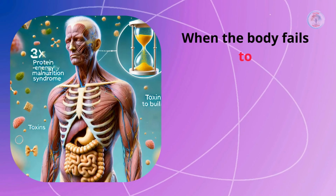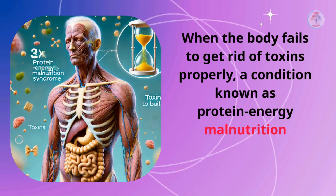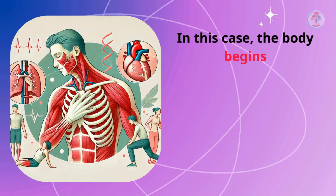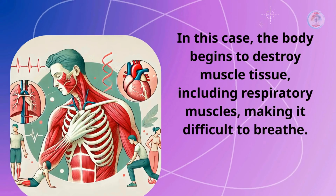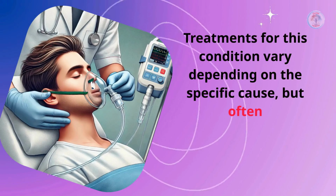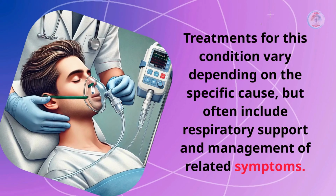When the body fails to get rid of toxins properly, a condition known as protein energy malnutrition syndrome occurs. In this case, the body begins to destroy muscle tissue, including respiratory muscles, making it difficult to breathe. Treatments for this condition vary depending on the specific cause, but often include respiratory support and management of related symptoms.